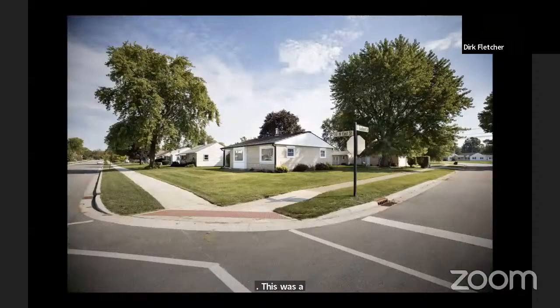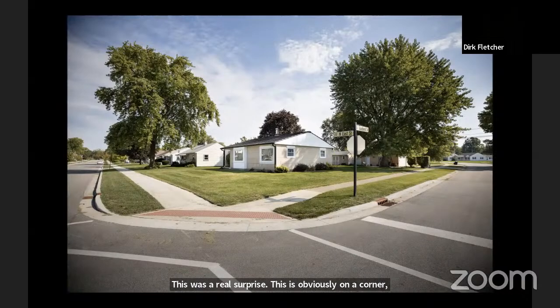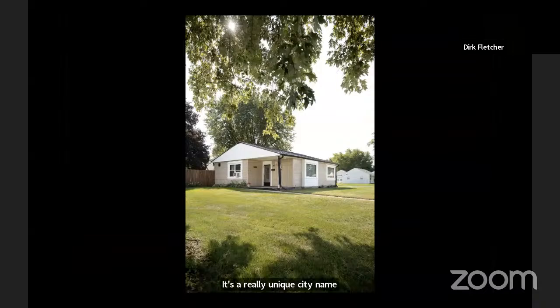This was a real surprise. This is obviously on a corner, but this was beautiful. I want to say it was in... I can't remember the name of it. It's a really unique city name. But on the corner, just a beautifully maintained Lustron.